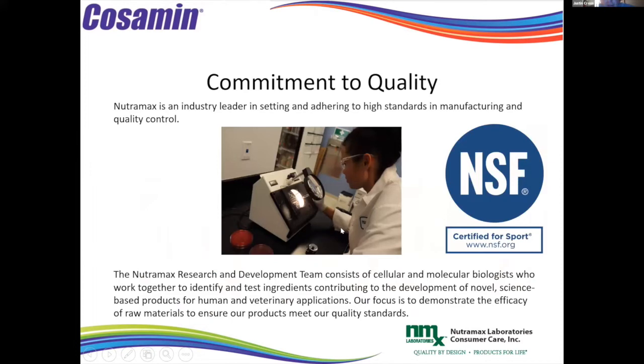Again, when you think about Nutrimax and Coastman, there's a commitment to quality. We have been proven to be successful for the past 29 years. We have a great return business. Most of our clients that try the product take the product. As a matter of fact, the majority of the baseball teams are already using our product in some capacity. So we're proud of that.